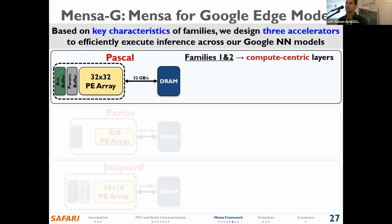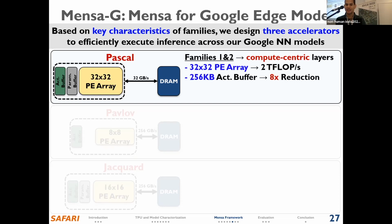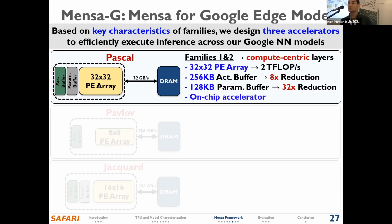The Pascal accelerator is targeting the compute-centric layers that I showed previously. Mostly they are CNNs or RCNNs. It has a 32 by 32 processing element array size, a 256 activation buffer, which is an 8 times reduction compared to the baseline TPU, and a 128 parameter buffer, which is a 32 times reduction compared to the TPU. And we keep this accelerator in the CPU die, or on the host side, not inside memory, because those applications don't necessarily have a lot of requirements for the bandwidth provided for any data processing.